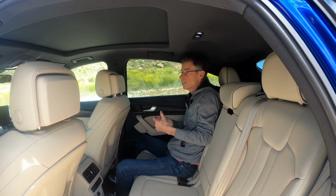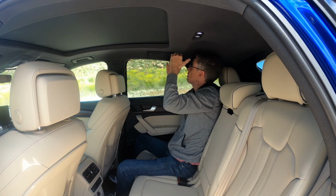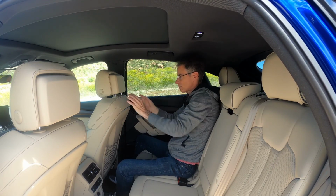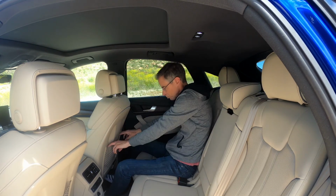So surprisingly, in the back, the headroom's okay. Well, at least it is for me. You can see the roof sloping slowly back, so maybe taller people would have a bit of an issue. This seat's pretty much all the way back, but I have adequate legroom in here.